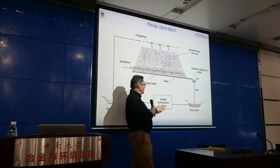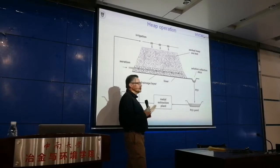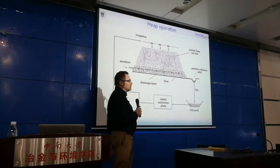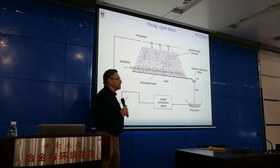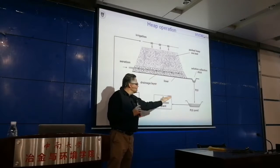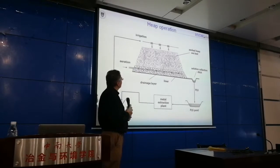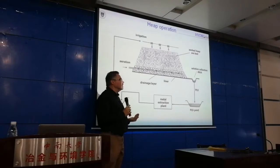And then the PLS will be processed in a metal extraction plant. So if it's copper, it will normally use solvent extraction to extract the copper and then return the leach liquor to be recirculated on top of the heap. If it's gold, then it's activated carbon adsorption, and if it's uranium, it's ion exchange. But the principle is always the same. The leach liquor gets processed and returned onto the heap, and that way it is circulated. There's a particular form of heap leaching where you actively encourage bacteria to grow.